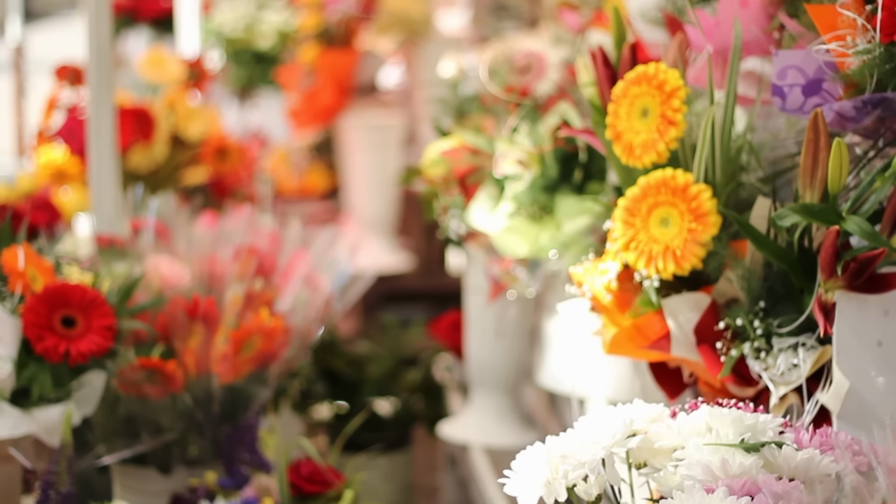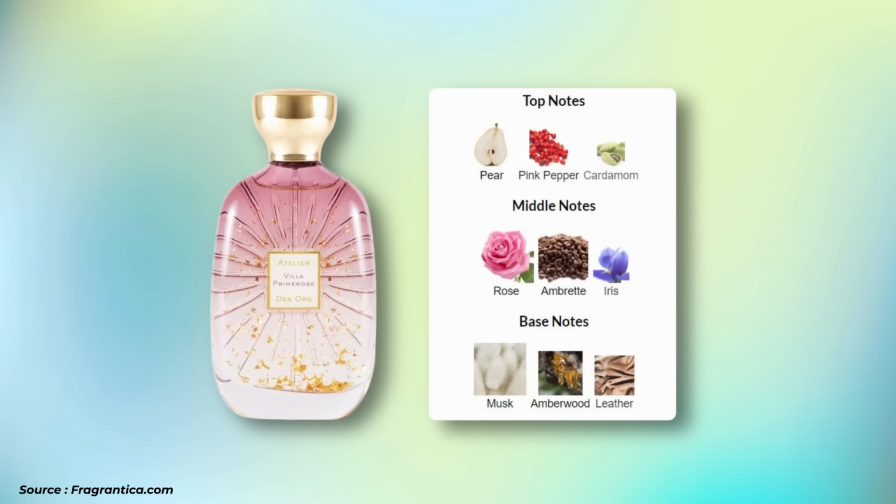Whoa! Beautiful, soft, lush bouquet of multiple flowers. Tons of colors wrapped in the wrapper. It's Mother's Day. You're carrying that big bouquet home, and you just got your head nestled in it. That's kind of what you're getting if they sprayed talcum powder on top. Let's look up these notes. In Villa Prima Rose, the top notes are pear, pink pepper, cardamom, followed by rose, amberette, and iris. And at the base, we got musk, amberwood, and leather.